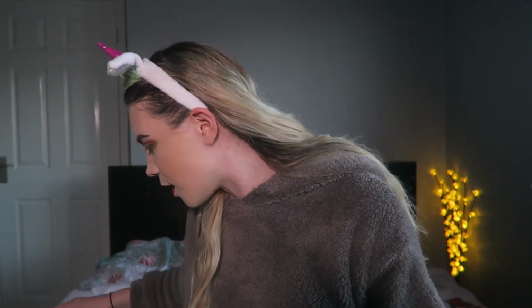But actually, before I do that, I'm going to apply my setting spray. I like to apply my setting spray before mascara now, just so my mascara don't run. And let's just waft it dry.